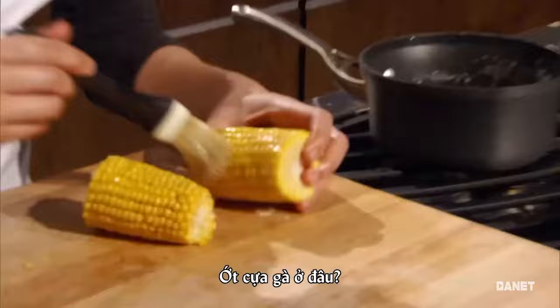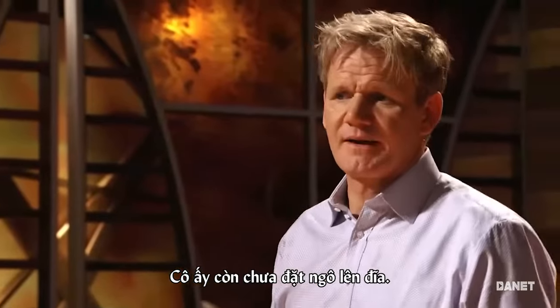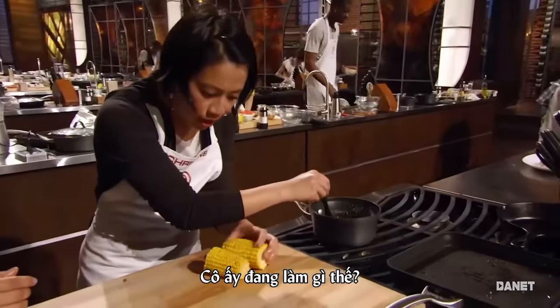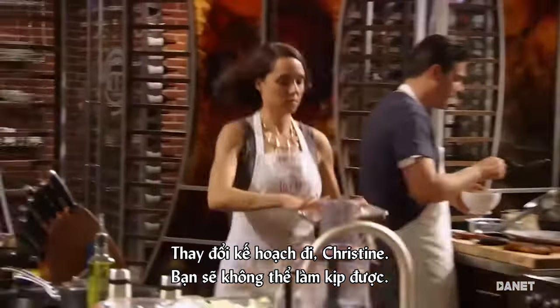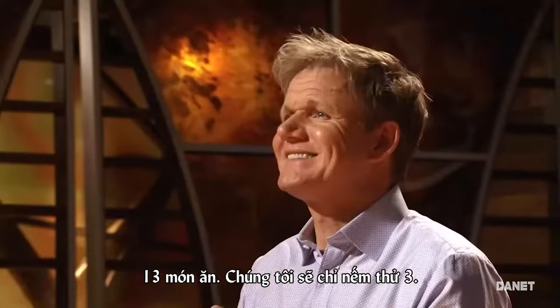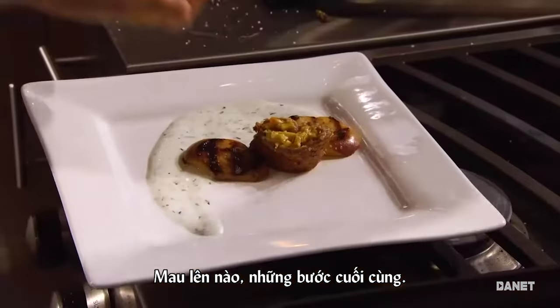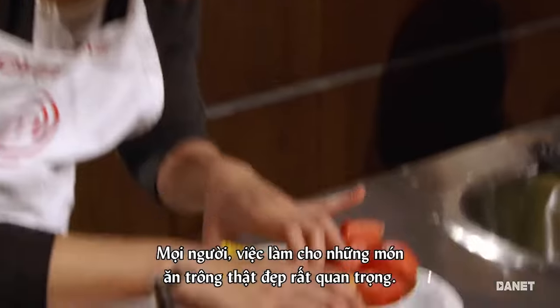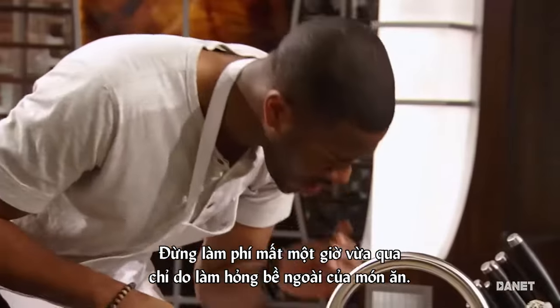With that paprika. Christine, 2 minutes to go. Yes, Chef. Hasn't got the corn on the plate. What's she doing? Change gear, Christine. You're not going to make it. 13 dishes. We're only tasting 3. Come on. Finishing touches. Guys, it's so vital that these plates look amazing. Don't waste the last hour that you did by ruining how it looks.